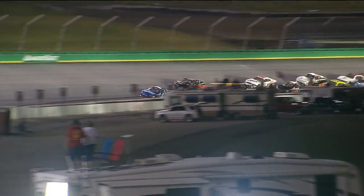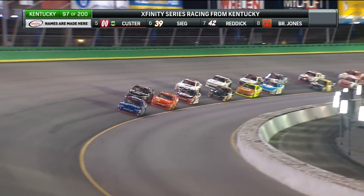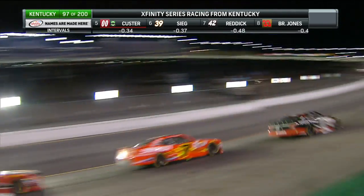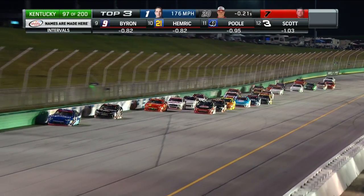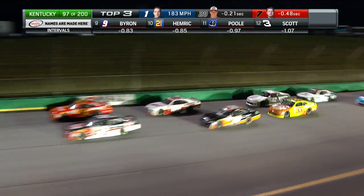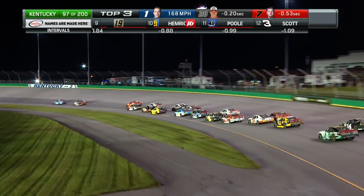Sadler with a little nudge from his teammate behind. They get into turn 1. They handle it. Well, it's a really good job by Justin Allgaier there to get over on the quarter panel of the 20 and give his teammate a push, but couldn't slide up into that second spot. Preece does that. He is free in the 7 car. Here comes Ben Kennedy in the 2 trying to take advantage.